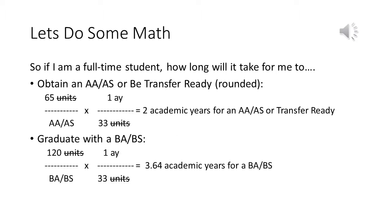Okay, so the next step is figuring out exactly how long it will take you to reach your goal. Now, if your goal is to get an associate's degree or be transfer ready, it takes 65 units. So if you can do 33 units in one academic year and your goal is 65 units, it takes approximately 2 academic years for you to get an associate's degree or to be transfer ready, or also to get an associate's degree for transfer and be transfer ready.